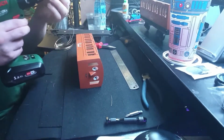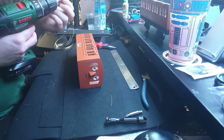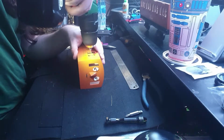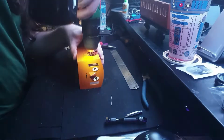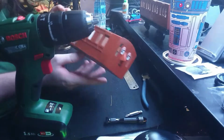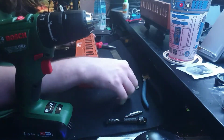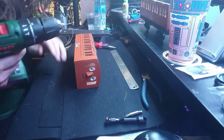It does take a bit longer than you think to get through. This drill isn't completely sharp at the end, and because I'm having to go so slow, it takes a while for it to get through the material. There you go. And then you can see we've got our 2 holes. So now it's just a case of doing that, trying not to slam the drill into it.